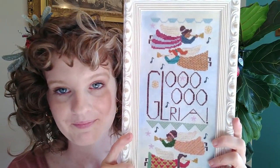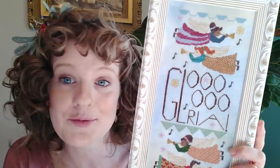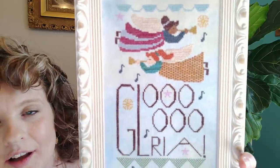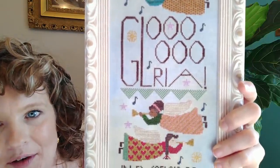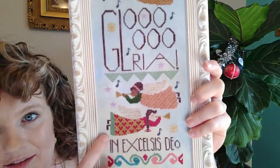So if you are familiar with the song Angels We Have Heard on High, you know you sing the word Gloria for a really long time. I've always thought it was really kind of funny, but that's what inspired the beginning of this pattern. I just wanted to make a lot of those. And I love how these angels turned out. I wanted to make them all different. No need to be bored. And I love their tiny little feet.